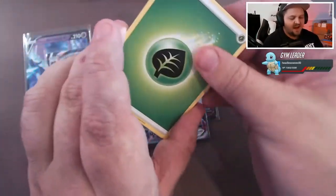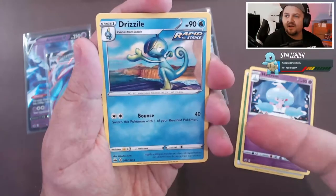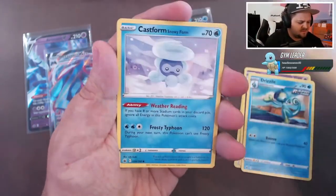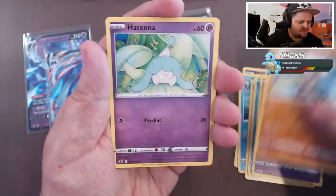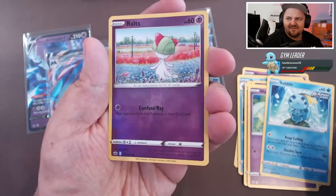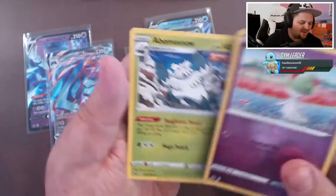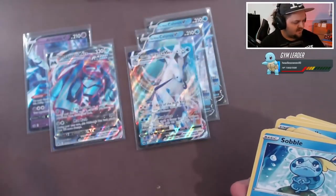I'm gonna guess grass. Hey, look at that. That's three so far that I've gotten right. All right, we got a Hatterene. Cool little pop art. We got Drizzile doing some Tai Chi on a dock or something. I don't know. Pee on my knees again. Cast form Snowy. Ghastly. Cubchoo coming at you. Hatenna on some shrooms. Sobble crying in the shower. Reverse holo Ralts. And a bomb of snow, mother frickin' stupid mop head looking. God damn it.